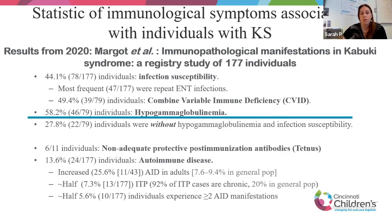A large percentage also have common variable immune deficiency, and also hypogammaglobulinemia. This is basically a decrease in the antibodies that are being produced. And then there's a portion of individuals that actually do not have any of this infection susceptibility, so no chronic infections and no hypogammaglobulinemia.